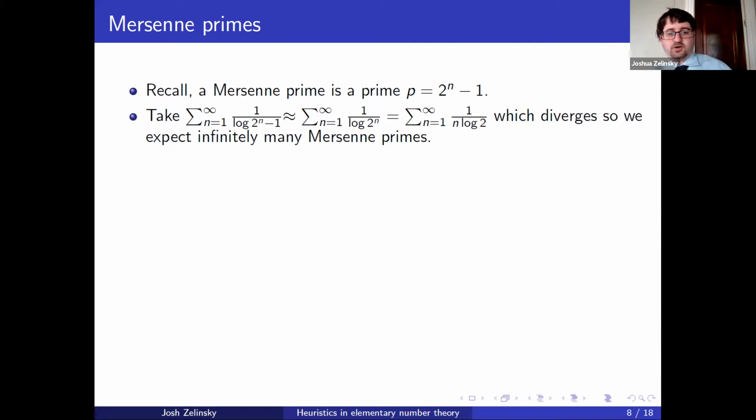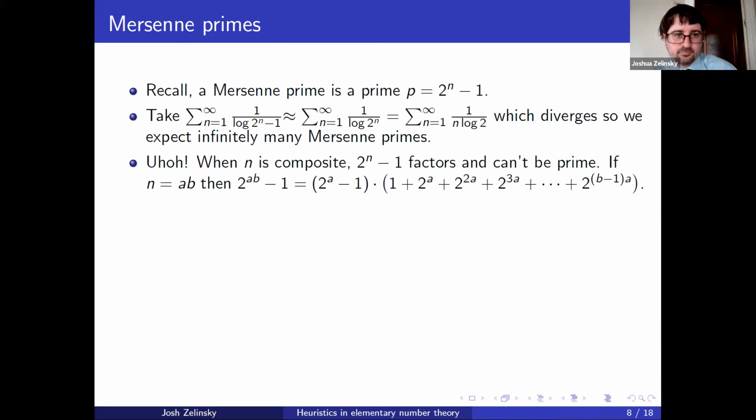Alarm bells may be going off at this point. When n is composite, 2 to the n minus 1 factors and can't be prime. So it feels like I'm counting way too many numbers here that are never going to get a chance to be prime due to randomness. Because if I picked an n that was composite, it gets a factorization for free. In some sense, this is similar to what we were doing earlier with the modular arithmetic issue. This feels like a silly reason to prevent things, and we should make sure those don't happen.